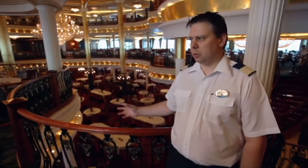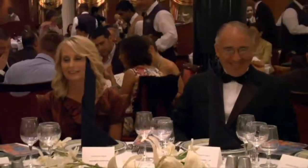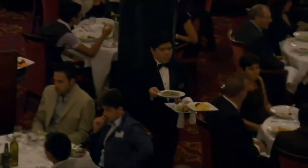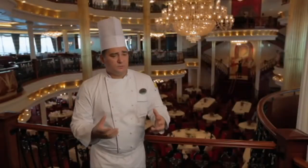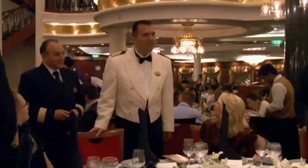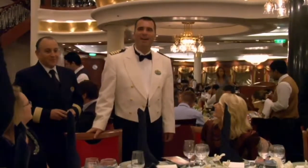And it's just amazing to come in, you sit down, there's individual waiters just for your table, and they really do take good care of you so that you have a wonderful experience. When you come into the dining rooms down here, especially on the main deck, we have to have a nice ambience. We have the pianist, the violinist. This all adds to the experience.